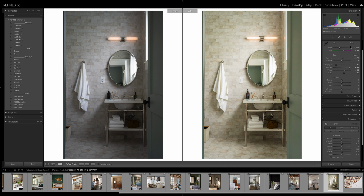Let's take a look at auto. Ooh, see, that's a perfect example of auto not being your friend. I think I'm going to warm this up just a hair. Yeah, there we go. Flatten those whites a little. And then clarify. You could do more contrast to really pop that, but that looks great.